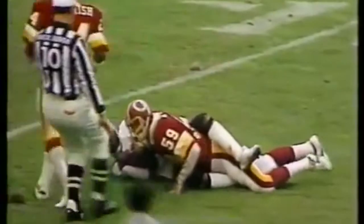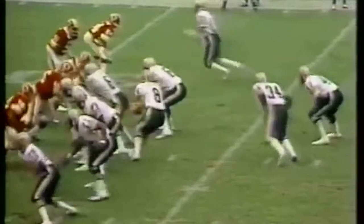Manning, rolling out. You want to know why he won the MVP last year? This is why. Across his body, perfect throw to Chandler again. A huge completion.